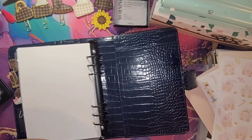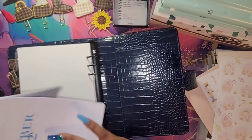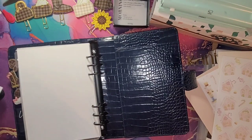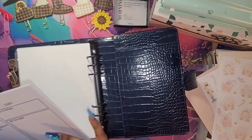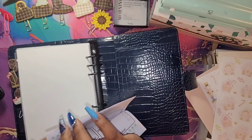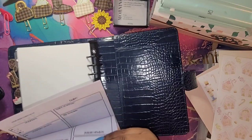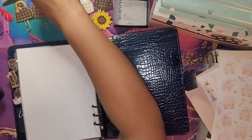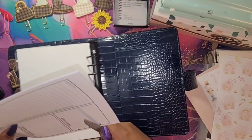Okay, so the next section, I will grab my, it'll be for my daily scripture writing, and it is right here. And I'm just gonna grab a few of these. Another one. 7, that's 2 weeks worth.